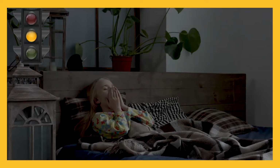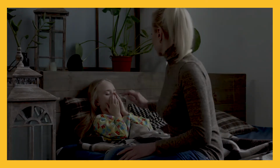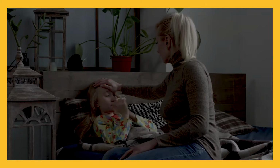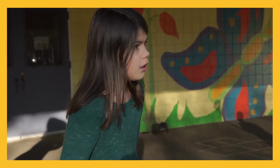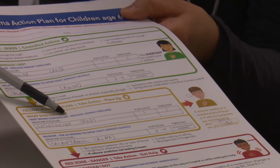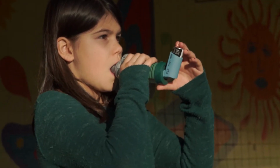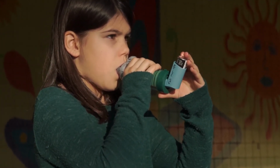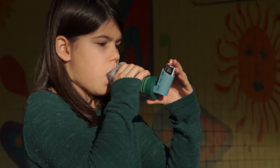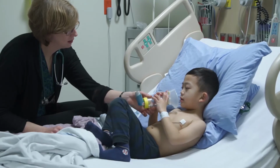The yellow zone means your child is having an asthma flare-up. They may have wheezing, coughing, or shortness of breath, especially at night, or have trouble breathing when running or playing. You should follow the yellow zone of the action plan and use your reliever medication as prescribed. It's important to see your local healthcare provider if the reliever medication is needed every 4 hours for 1 day, or if asthma symptoms are not improving.